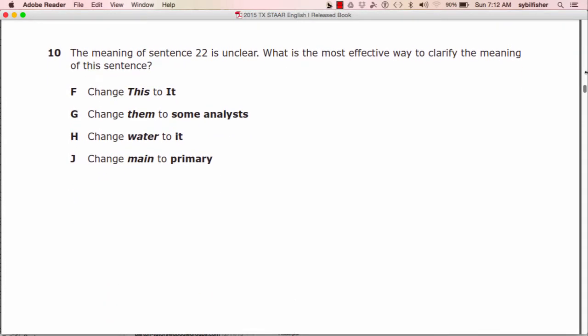Number 10. The meaning of sentence 22 is unclear. What is the most effective way to clarify the meaning of this sentence? F. Change this to it. G. Change them to some analysts. H. Change water to it. J. Change main to primary.